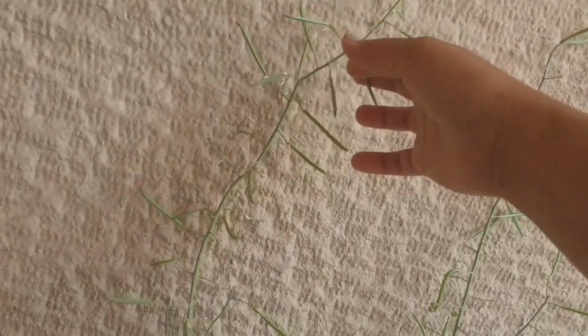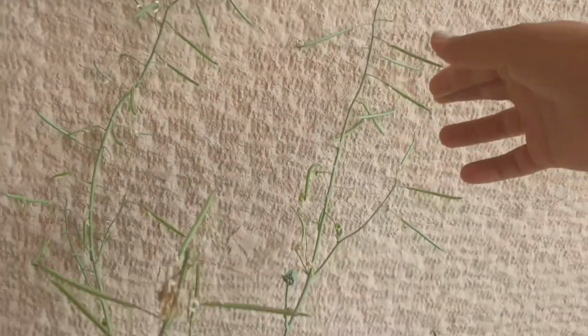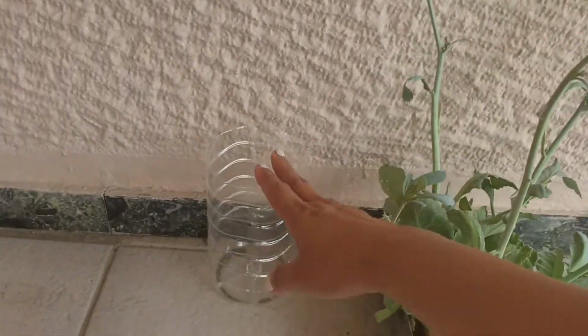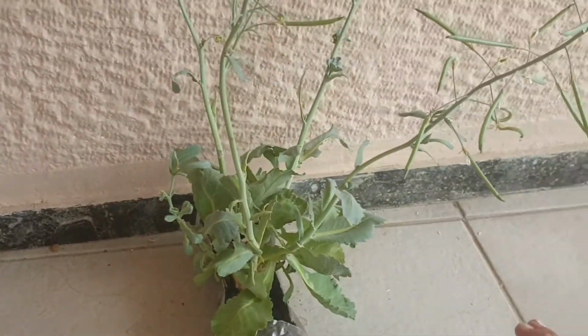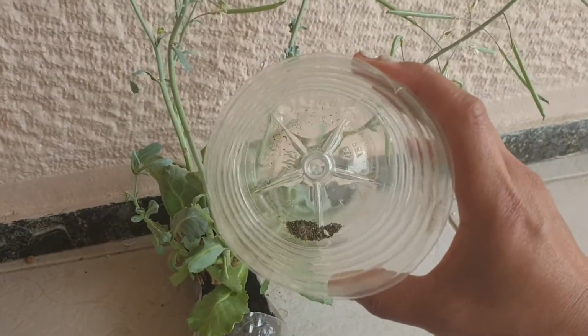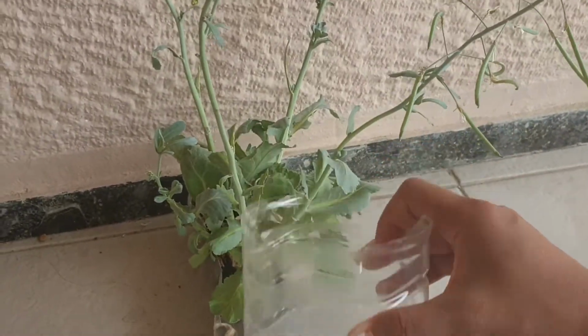So, ang dami niya guys. Ito. Ayan, ang dami niya. Actually, may mga nahulog na siya. Ito, naipon ko siya here. Ito, yung maliliit na seeds na yan is from this flower.